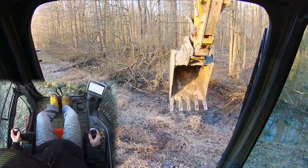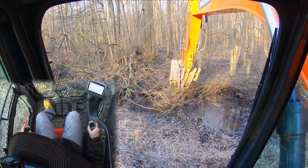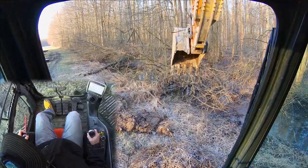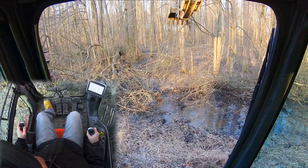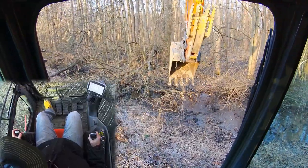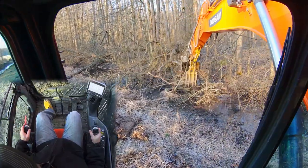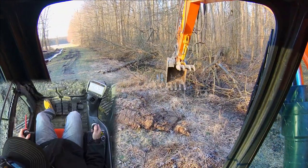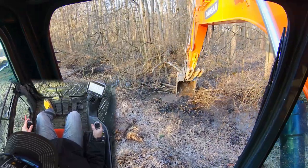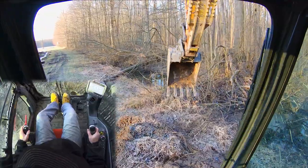I'm telling you right now, it's gonna be a good day if I don't rip a hydraulic line off of this machine. Because he's got those quick coupler lines there, and those are the ones that typically find a branch and get yanked off by something you weren't paying attention to or something you don't see. This is a mess.